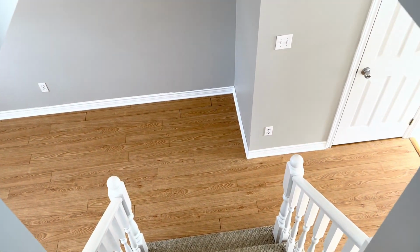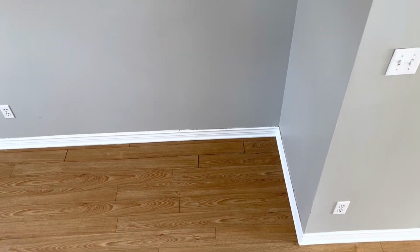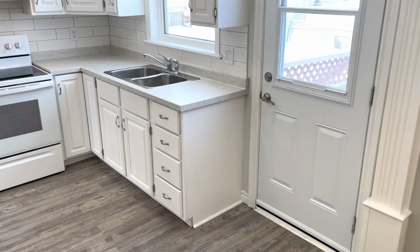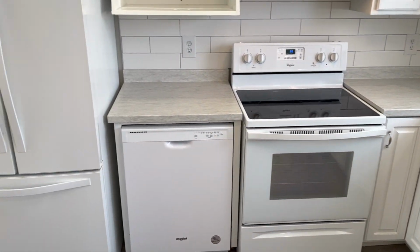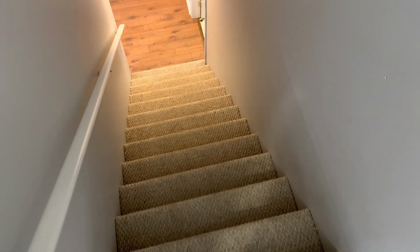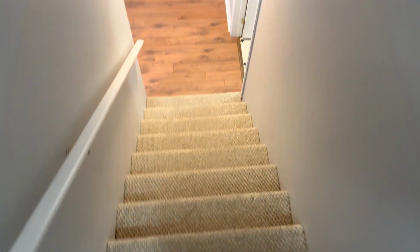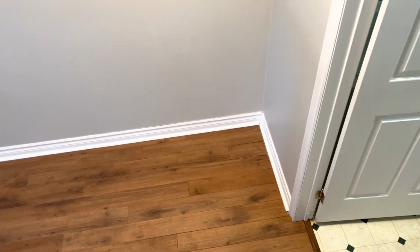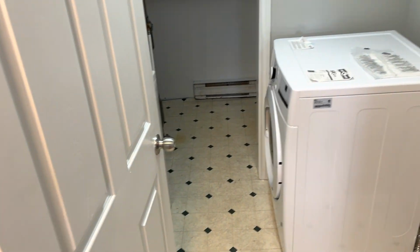And again, with so many people working from home now, you really need that room that's sort of out of the way, that no one bothers you. It's nice and quiet, and this has that in spades. All right, so now we're in the kitchen again, and now we're going to be going into the basement. So there's the Berber carpet going down the stairs, just like the other staircase that we saw. Now when we come down to the bottom, on the right-hand side, we have our utility room.